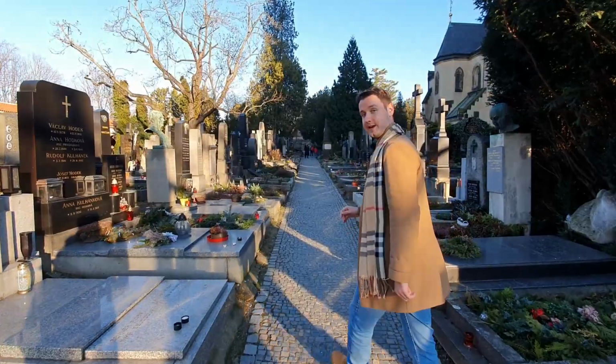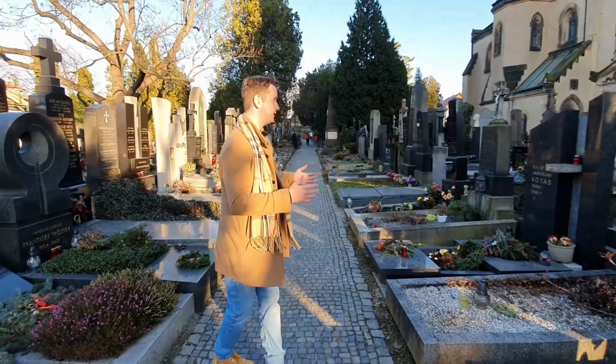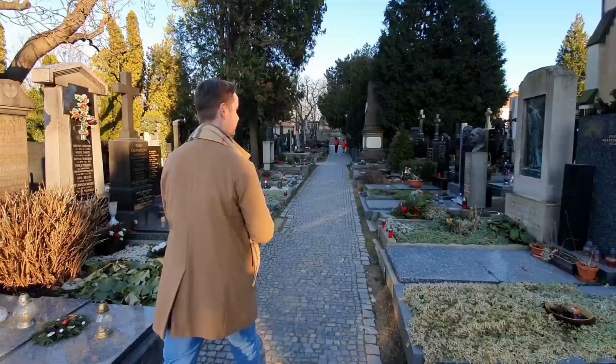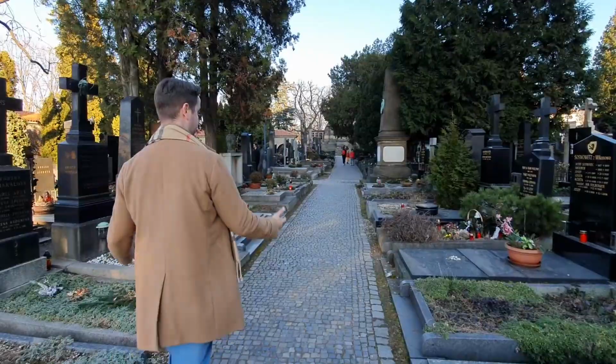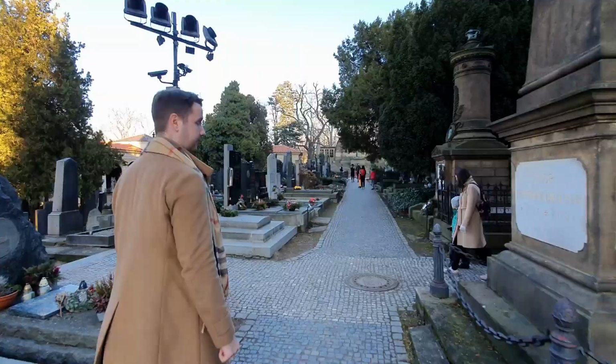You know, the idea of the Vyšehrad Cemetery is, there was a cemetery here since the 13th century already. However, in the 19th century, they got an idea to make this a national cemetery. So they started to bury accomplished Czech people here. For example, there were actors, musicians, politicians, war heroes, scientists, and so on. So today, Vyšehrad is really one of the most beautiful and the most prestigious cemeteries in the Czech Republic.